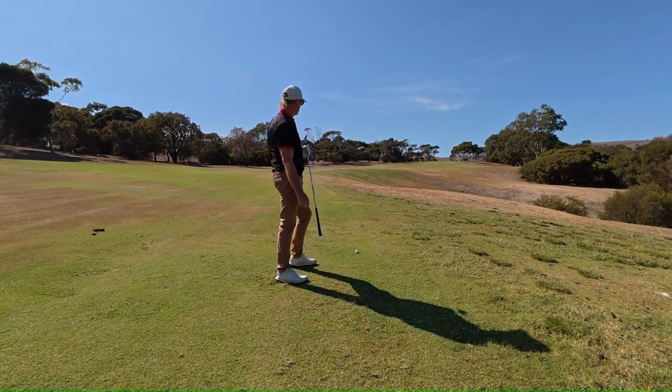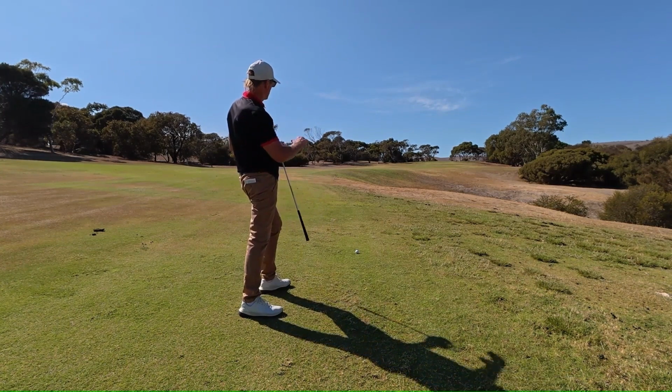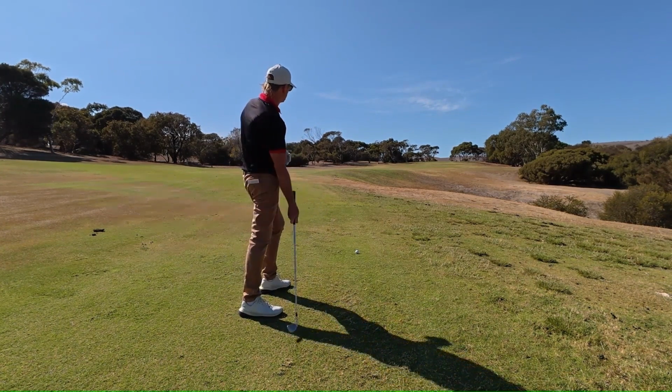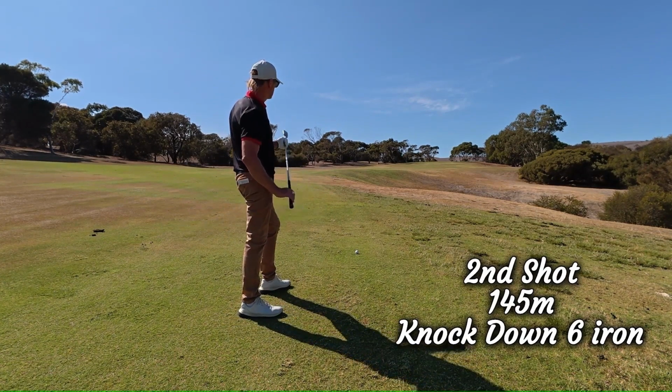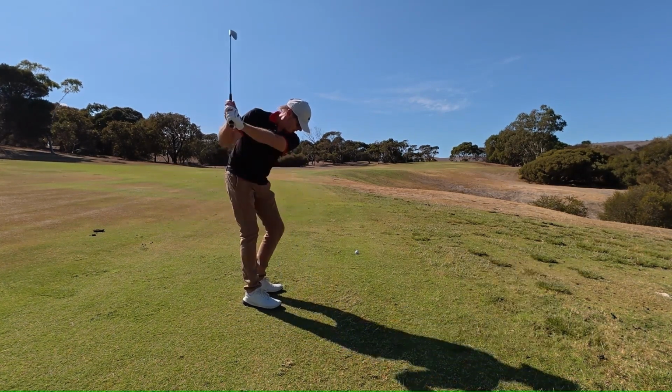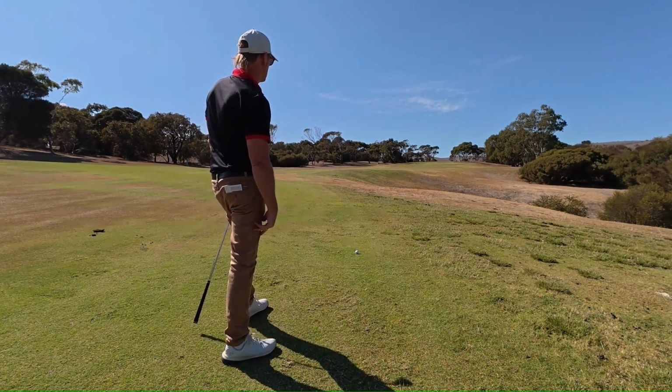I'm about 145 metres out from the green. It is a tricky green to hit to because it is elevated. You can't see where the flag is. So 145 out, uphill, side hill lie. I'm going to hit a knockdown 6 iron, just try and hit it on the green, give myself a chance for at least a par.